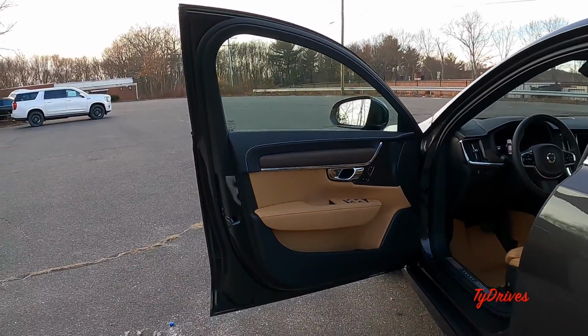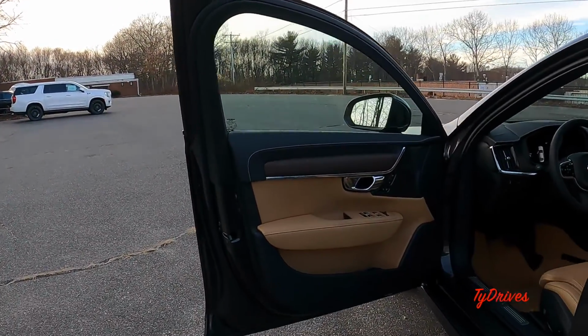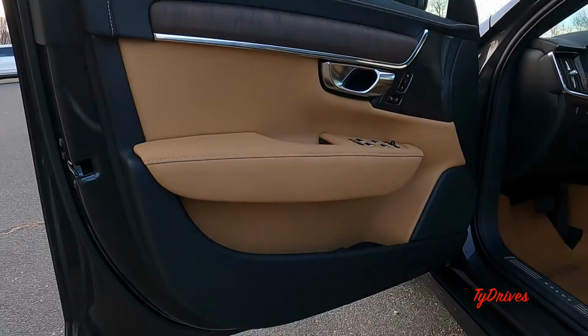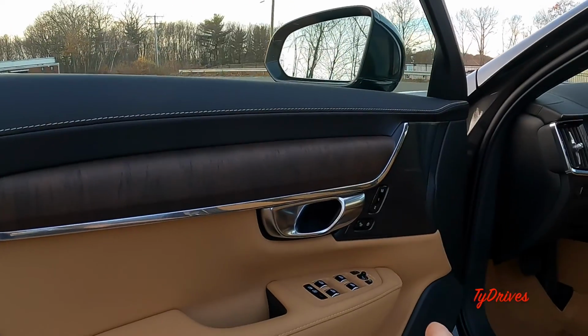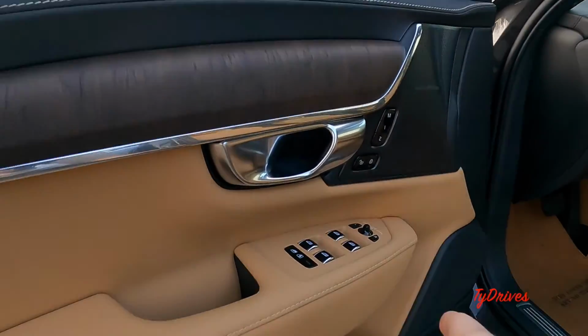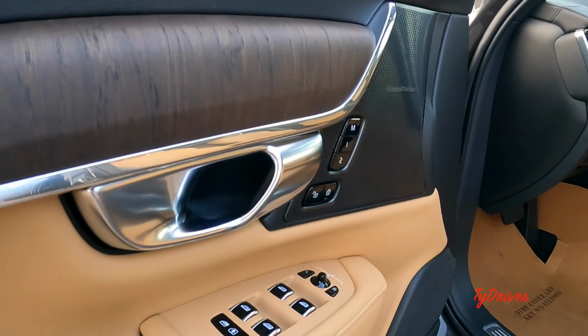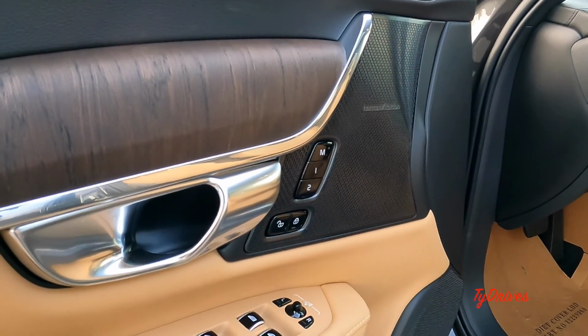Now, everything in this vehicle is just very nicely appointed, whether it be the stitching, the wood accents, all the metallic accents. It's just a very nicely put together car. As you can see, same design as out back, just a few more buttons. And we have powered controls for the child locks, which is pretty awesome. We also have two-person memory for both passengers up front.